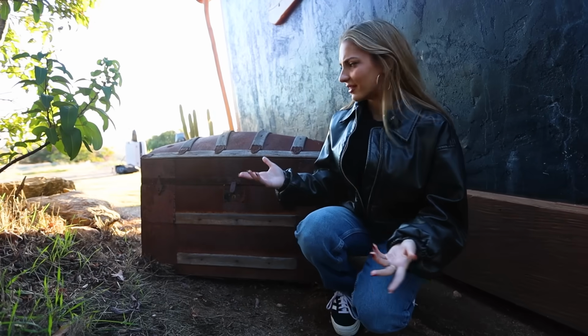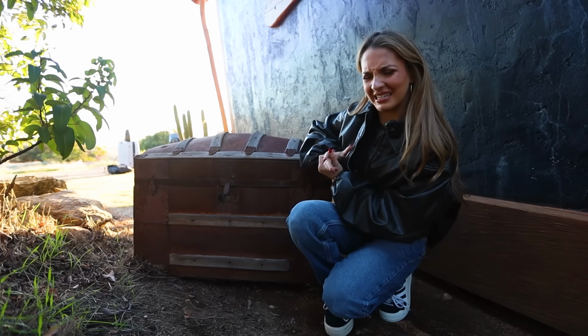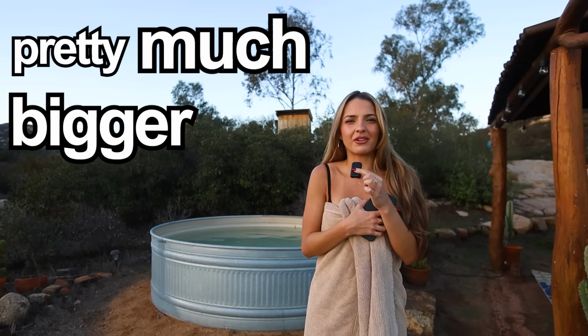I found something. So this is a treasure chest. It was just laying on the side of the house. And you know what's inside treasure chests? Normally something pretty cool. Let's crack this bad boy open. All right, we're just gonna use my foot instead. Oh, see, I told you guys normally inside is something pretty cool. I need more friends. The house also comes with a jacuzzi that's pretty much bigger than the actual house.